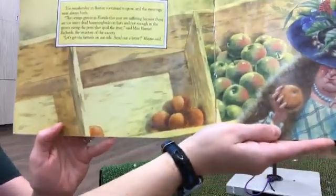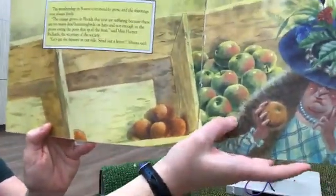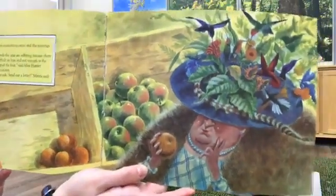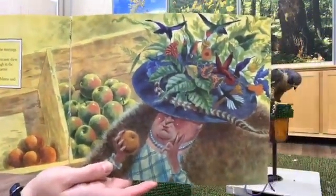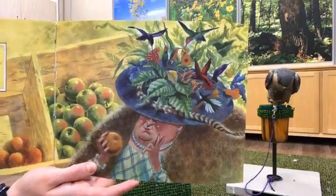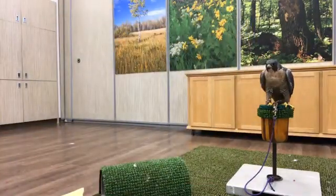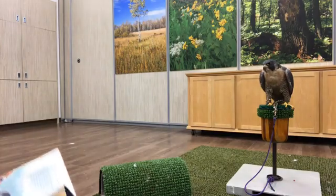So it looks like a market stall where you see tons of apples, but really no oranges, very few oranges. And here is somebody with those hummingbirds on their hat, wondering what might have happened, the connection between these birds and the farming.